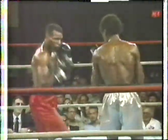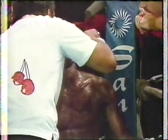Arthur, we take a look at the fourth round knockdown by Hinton. There it is. It was just a quick off-his-balance left hand that did it. And I just don't understand where the power was there to knock him down. Because Steve was hit with harder punches during this fight. Kind of a running left by Gary Hinton.